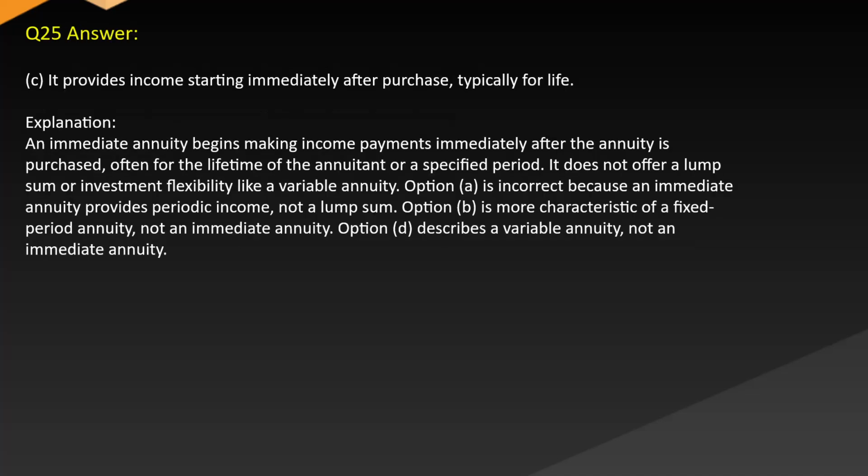Answer C. It provides income starting immediately after purchase, typically for life. Explanation: an immediate annuity begins making income payments immediately after the annuity is purchased, often for the lifetime of the annuitant or a specified period. It does not offer a lump sum or investment flexibility like a variable annuity. Option A is incorrect because an immediate annuity provides periodic income, not a lump sum. Option B is more characteristic of a fixed period annuity, not an immediate annuity. Option D describes a variable annuity, not an immediate annuity.